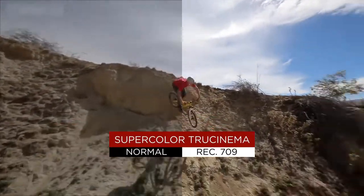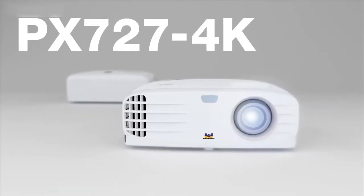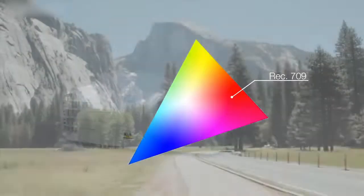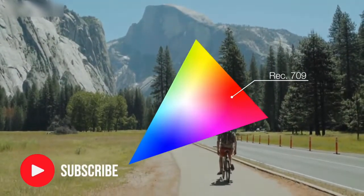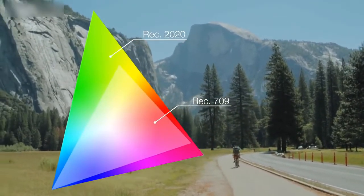With SuperColor True Cinema technology, the PX727 4K delivers 96% coverage of the Rec 709 color space, while providing Rec 2020 compatibility for jaw-dropping, lifelike color.